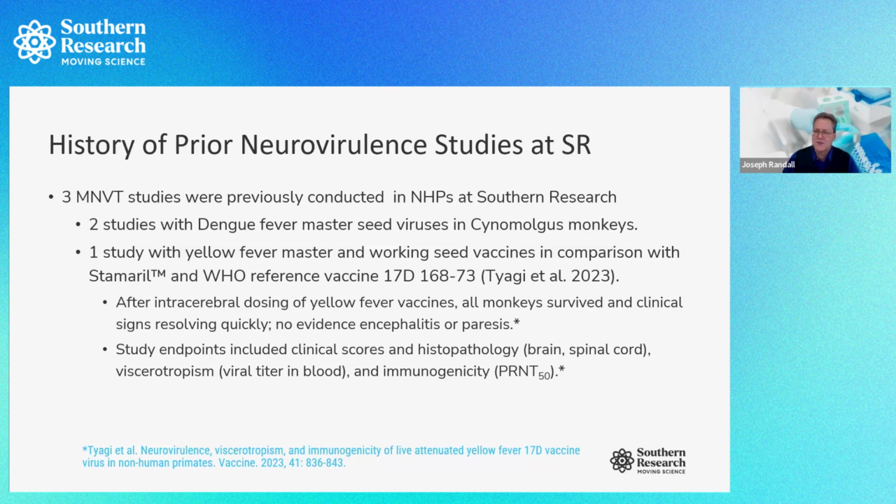This information is from the Tyagi et al. publication from 2023. The top-line results were that after intracerebral dosing of yellow fever vaccines, all the monkeys survived, and there were no adverse clinical effects or signs of encephalitis or paresis. So the results of the test were that none of the test vaccines were neurotropic in the neurovirulence assay. But I'm going to go over some of the details of that study, which included endpoints for clinical activity scores and histopathology of the brain and spinal cord. We also measured viral titers in the blood and anti-yellow fever antibodies using a PRNT assay.